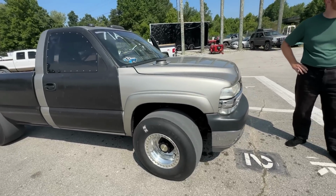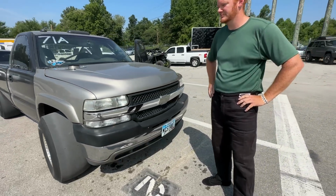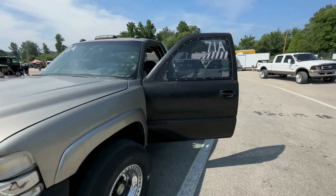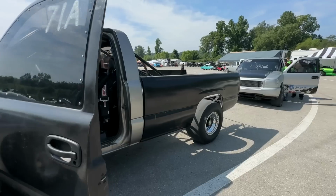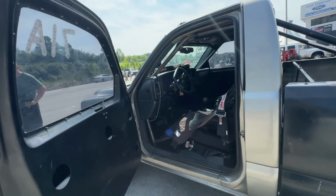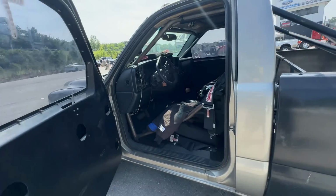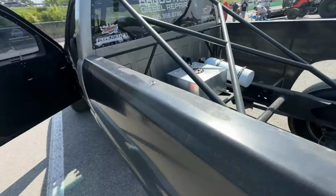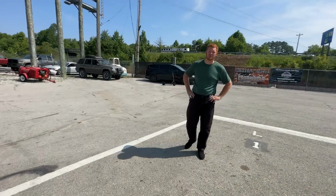And if you guys don't remember, we saw him at Hub City when he had triples with the quad cab, but it has changed a little bit. Pretty much a factory interior, except for the race seats. Nice. Well, we appreciate your time, sir. Good luck today. No problem, thank you.